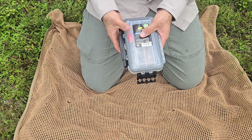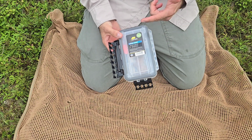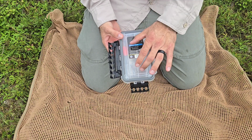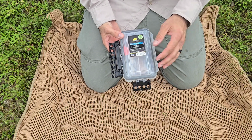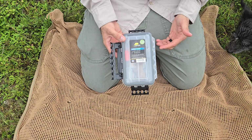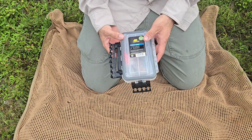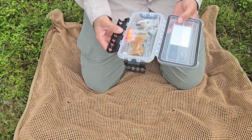It's pretty heavy duty. I want to say it was a few dollars. I think I bought this at Walmart, but it wasn't very expensive. It was really inexpensive and pretty durable. It's been pretty good so far. And one thing I do like about it is if you were in the water or on the water, it does float. So that's another good thing about it.